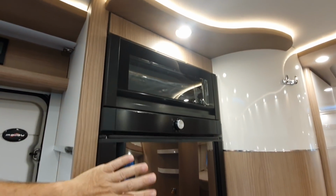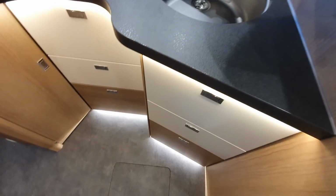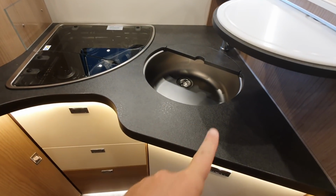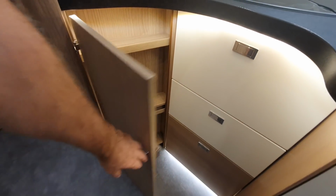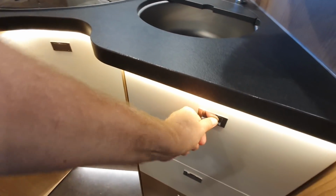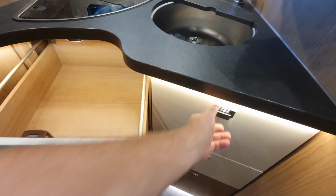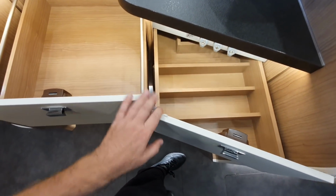Oven, freezer, fridge. Okay, here, kitchen, 3 hobs, sink. I've got storage down here. That's your wine cellar. And here we've got storage here and here. So open that and open that and open that. Yeah, I bet you thought I was going to smash the two into each other.